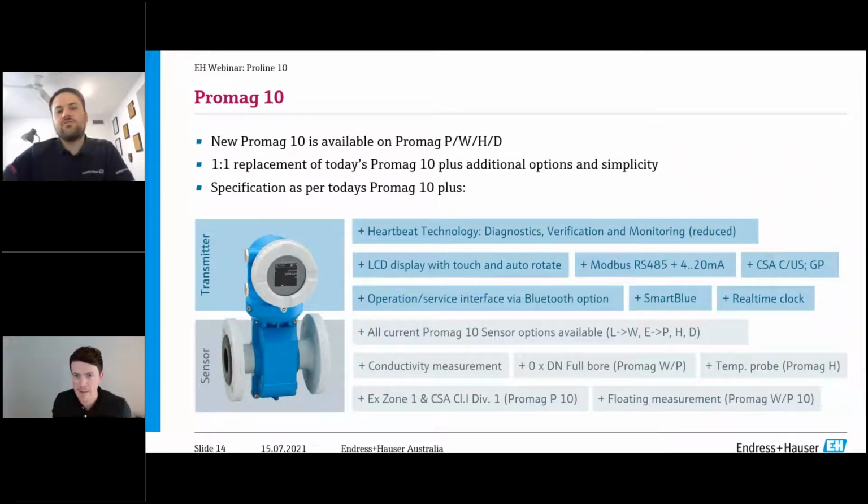So now I'll hand over to Luke, and he'll talk a bit about the Promag portfolio. Thanks, Luke. Amazing, thanks Taylor.